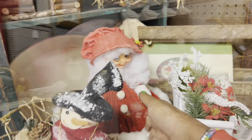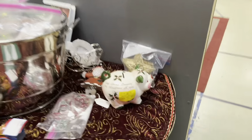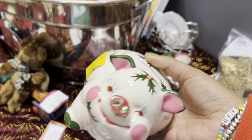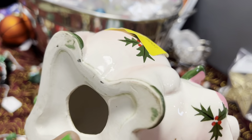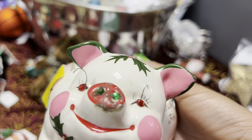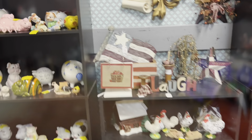Oh my gosh, that's hilarious. This booth has been completely rearranged. Wait a minute. Look! It's a Christmas piggy bank and it's only $7.50. Now, normally I don't pick these up because they're priced right below what I would sell them for after fees. It's got a little modified glitter situation happening and some crazing and it's missing its stopper, but for $7.50, I'm gonna go ahead and pick this up.